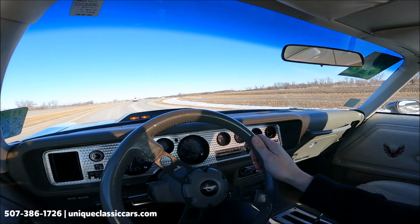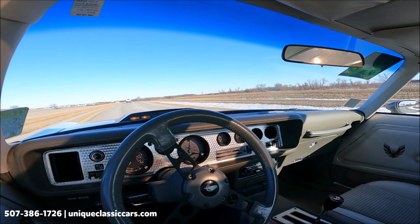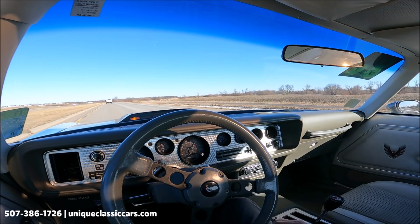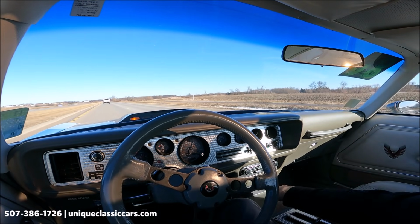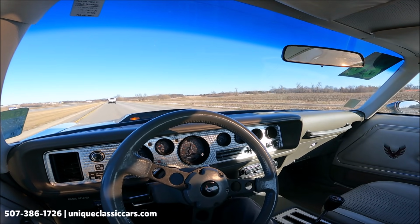This is an automatic, so it's easy to drive. There you can see the medium lit up. I think you can see that. You can switch that light off if it bugs you driving at night. There's a switch down on the lower part of the dash. But who would turn that off?